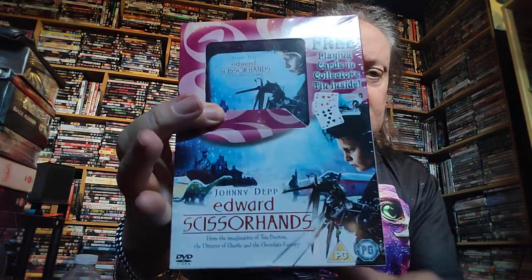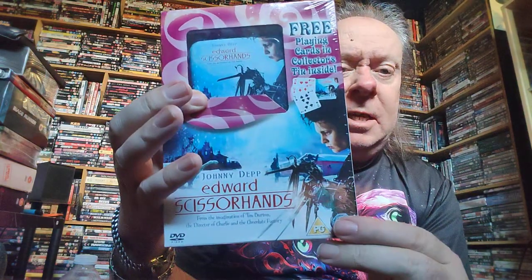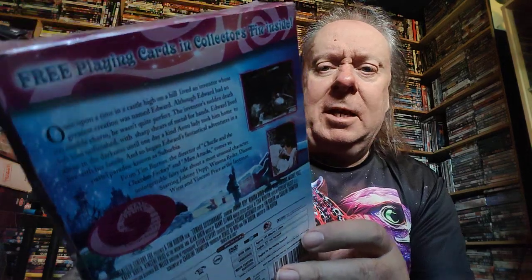Right, up here we have the DVD edition of Johnny Depp in Edward Scissorhands, and this has also another plain deck of cards inside this one in a little tin. Is something rattling in there? That's Johnny Depp's Edward Scissorhands, playing card collector's tin inside. So that's quite nice.